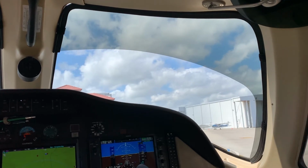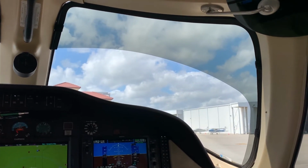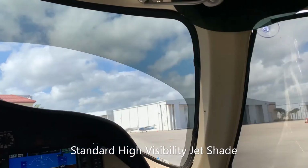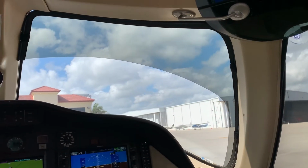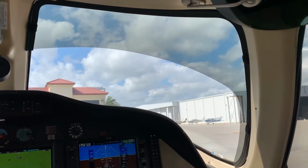Jet shades cockpit version for the Cessna Mustang. And with this one, we're doing a demonstration. This is the standard high visibility set in the windshield. And of course, you'll see the high visibility in the side windows. We always put those there. That's the only one we put there, given the best visibility. They have a slight bronze tint to reflect the light, to give the pilot's best visibility.